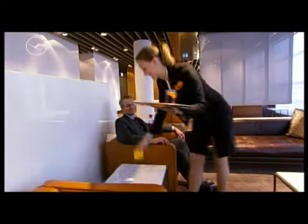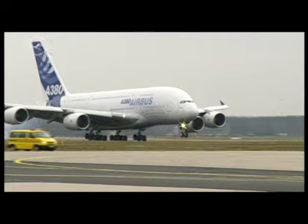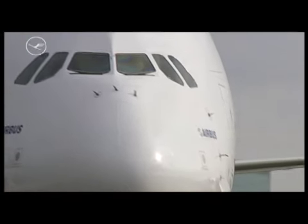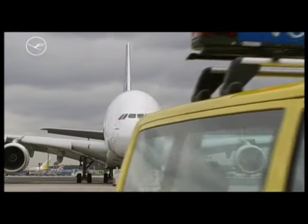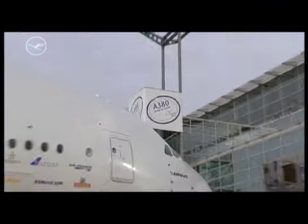The same goes for Experience the Future. The Airbus A380, the new dimension in flying. Procedures and processes all have to be adapted to the formidable dimensions of the A380. When the first Lufthansa A380 takes off in summer 2009, all the procedures on the ground will also be perfectly coordinated.